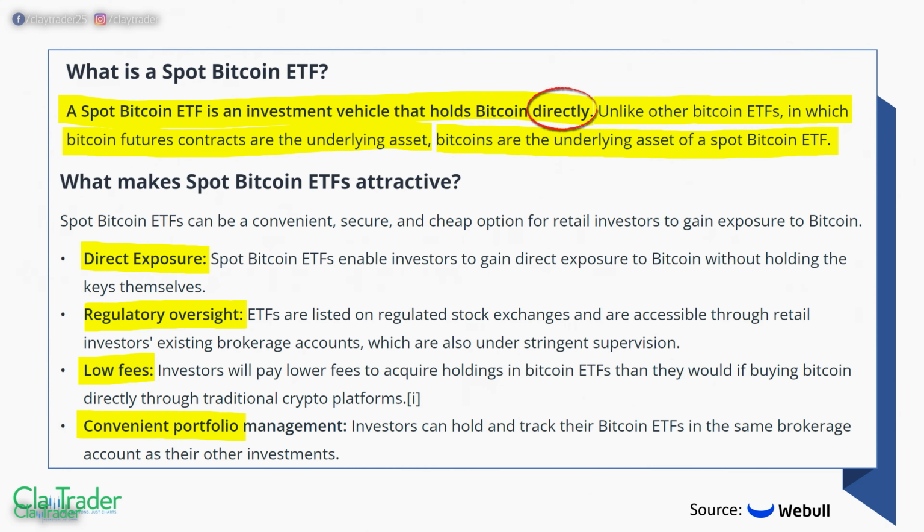And then convenient portfolio management. And this is something from just more of a logistics angle, to give you peace of mind. Instead of having to remember where everything's being stored and where you have to go and check on things, everything can just be controlled, managed and monitored through your own and the same online broker.